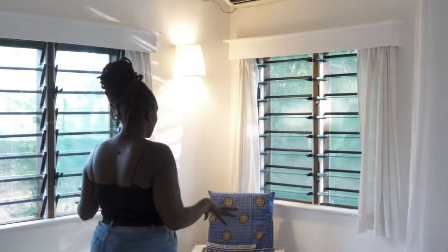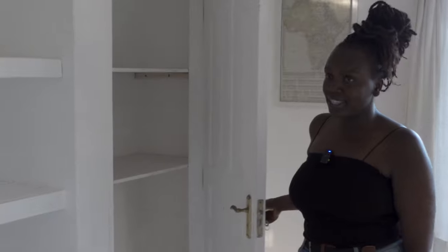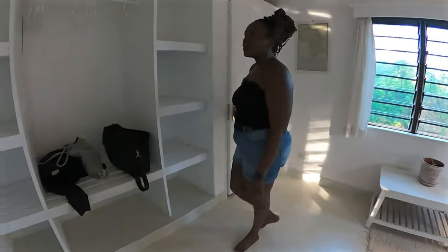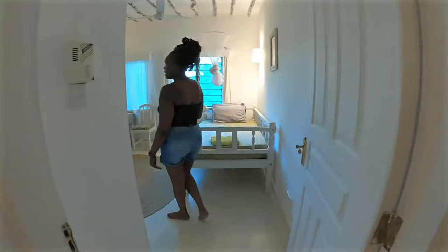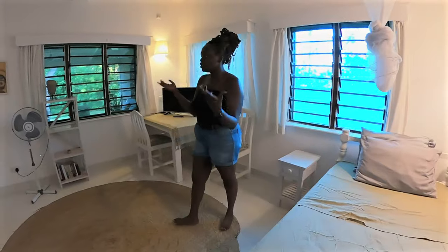Big, large windows, and a chair there to hang out. More wardrobe if you have a lot of clothes like Diana. And all these rooms are very nicely decorated. And then this is the second room, same as the other one, big rooms, AC equipped, and you get a big closet. Every room has a fan.